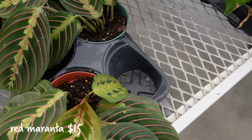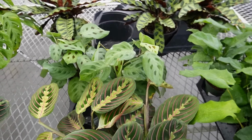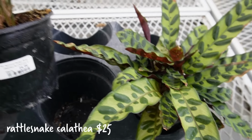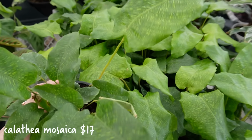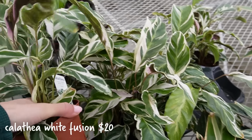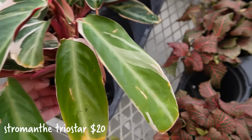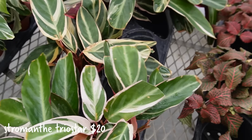Here's some red Marantas. Take a look at the price on this one. Oh, it's only $15. It's a great price. Back here are rattlesnake calatheas. These are one of my favorite prayer plants, and they're just so easy. And this one's $25. Here's a Calathea mosaica. It is $17. Over here's a Calathea white fusion. Oh, look at all those roots. Oh my goodness. Where is the price? It is $20. Here's a Stromanthe Triostar. I had one of these for a long time, and then it finally croaked. As you can see, prayer plants are just hard, but it's only $20, which is a great price.